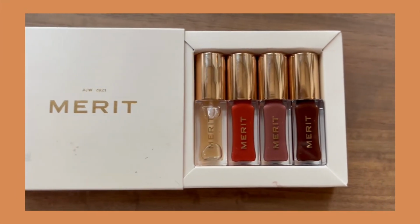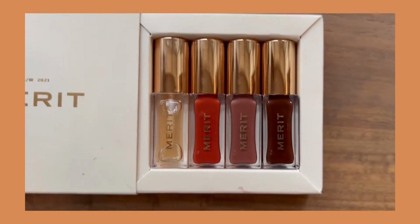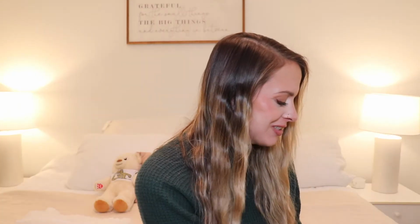The formula is just perfect. It's not sticky at all. It feels like you're just putting on a lip oil. It's super nourishing, moisturizing, fills in the lines, and the taupe color I'm wearing now is just my absolute favorite, but there's also a dark brown in this kit, orangey red, and then a clear gloss. So this is their autumn slash winter collection. You can actually get it on their site.